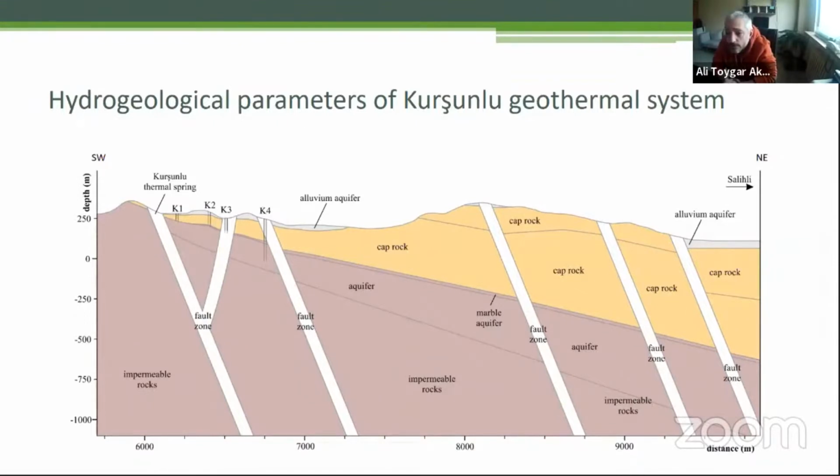The southern end of the profile rises towards Bozdağ Horst, where the geothermal area is recharged from that area. So the aquifer is composed of 2 units here. One is the top part of the impermeable rocks, which is metamorphic rocks, but fractured parts, I guess.